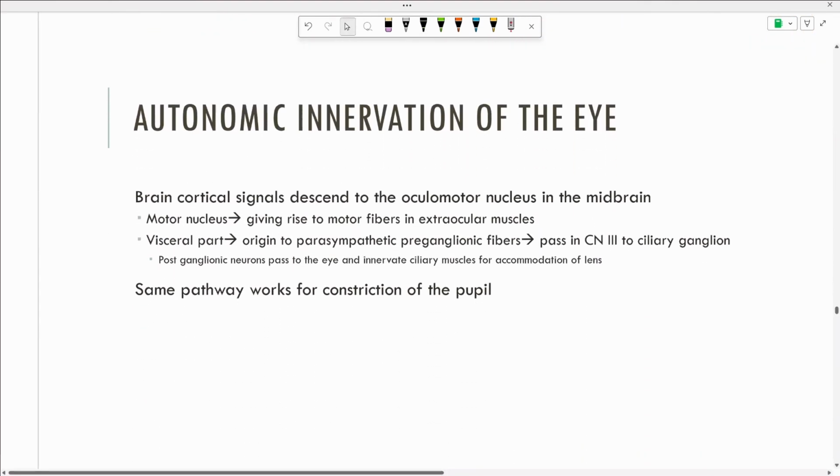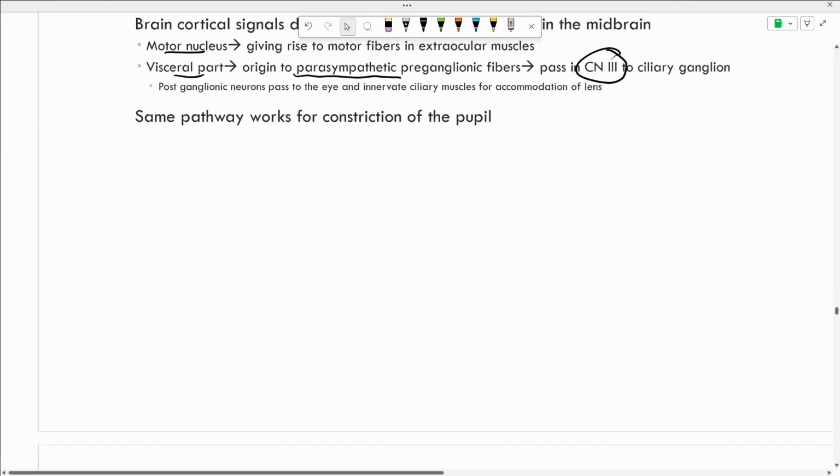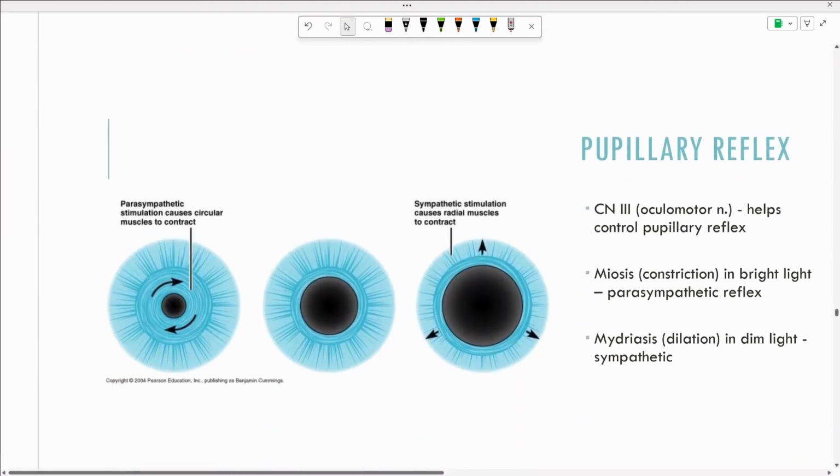Okay, autonomic innervation of the eye. We have motor and you have visceral. Obviously we have to move our eyes, so we need some motor input. And we have the visceral part, which has to deal with parasympathetic fibers, which pass into cranial nerve 3, which is our oculomotor nerve, right? Keeps things moving. We're going to talk about here with this autonomic innervation of the eye is our pupillary response. And we'll see how different systems cause different reflexes.